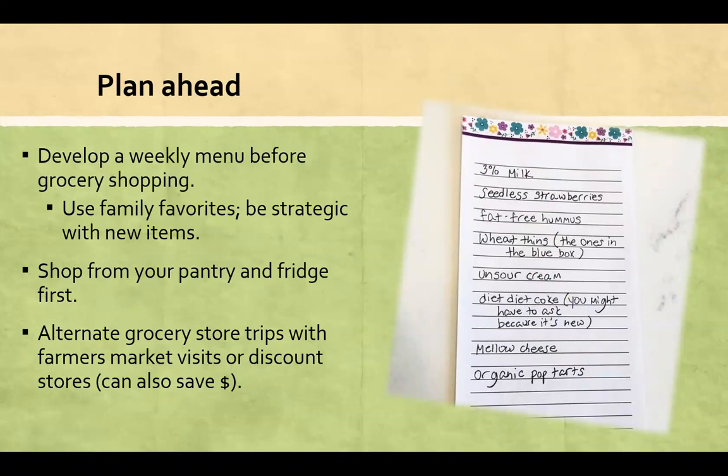Shop from your pantry and fridge first, and then take a look at where you're spending some of your grocery dollars. This can also help save you some money. I found that there are certain things that I can get at Publix versus Target that might be a better price, and vice versa. So wherever you're alternating your Publix or Winn-Dixie with Target or Walmart or Fresh Market or Trader Joe's, having 1 to 2 to maybe 3 locations for food purchases can go a long way at helping you save some food money as well.